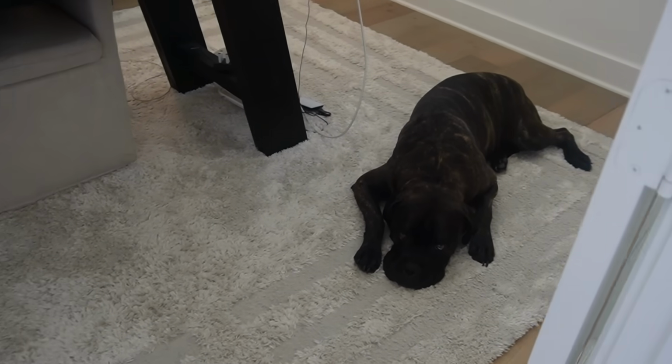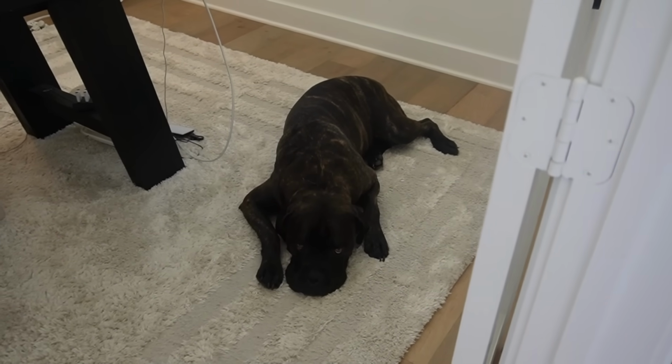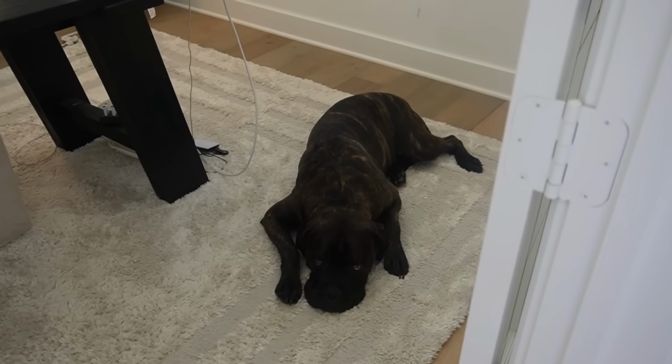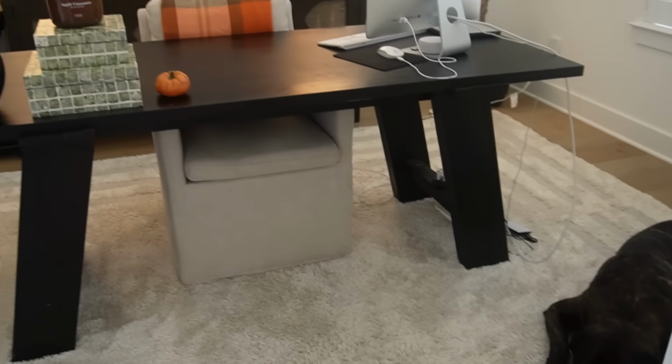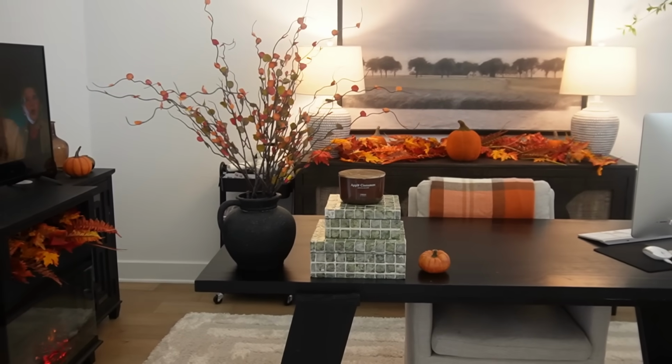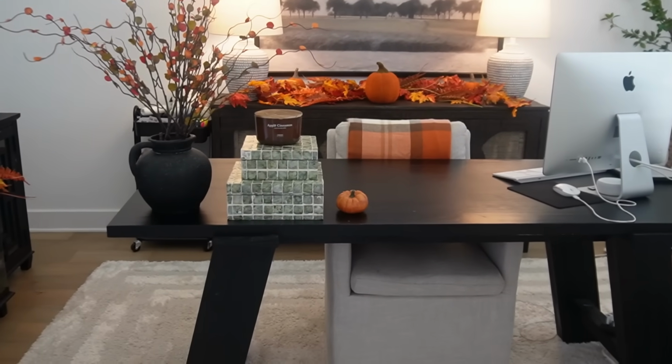Here's Loki, by the way, he's doing really good. He finished his steroids and he's almost done with his antibiotics. I know some of you guys have been waiting for an update. So anyways, let's start off with my desk area.